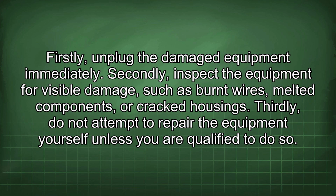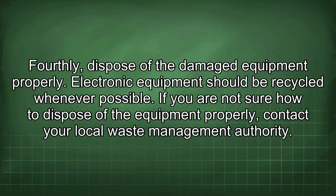Firstly, unplug the damaged equipment immediately. Secondly, inspect the equipment for visible damage, such as burnt wires, melted components, or cracked housings. Thirdly, do not attempt to repair the equipment yourself unless you are qualified to do so. Fourthly, dispose of the damaged equipment properly. Electronic equipment should be recycled whenever possible. If you are not sure how to dispose of the equipment properly, contact your local waste management authority.